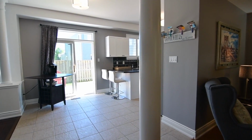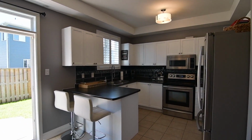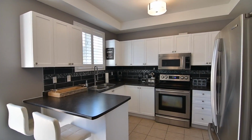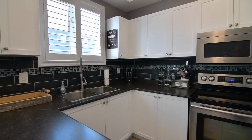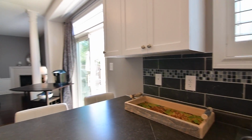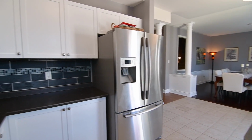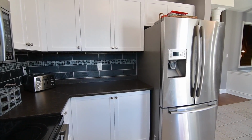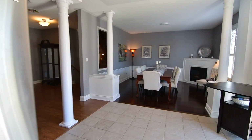The kitchen is a bright, open workspace of striking light and dark color contrasts, complemented with stainless steel appliances and a double sink. The gray tones of a tiled backsplash and its glass mosaic border, as well as dark countertops with breakfast seating, accentuate the crisp whiteness of the cabinetry. And completing the kitchen is a ceramic tiled floor, a cozy breakfast room, and contemporary ceiling light fixtures.